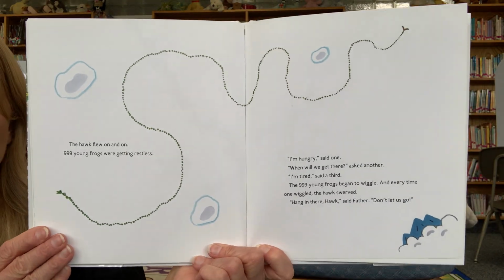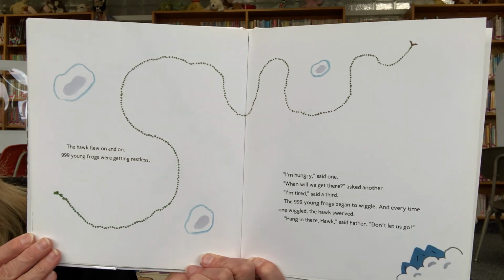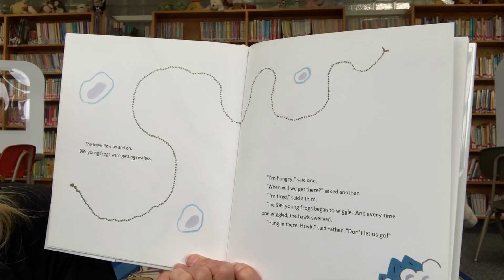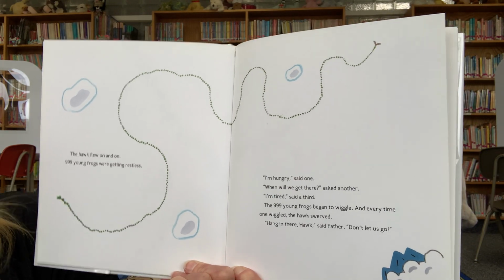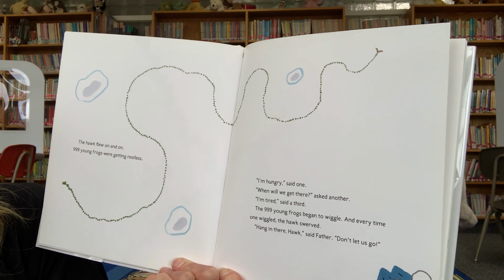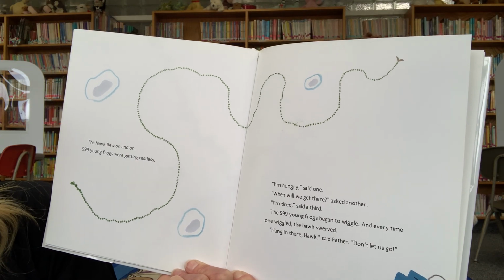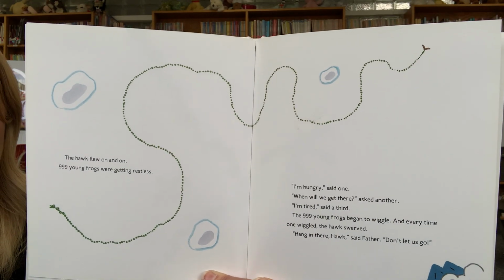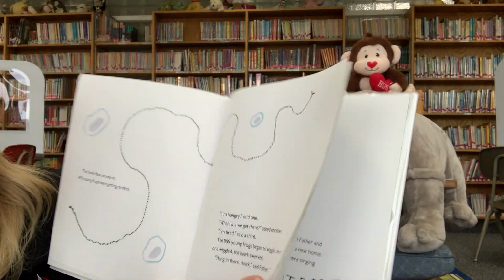The hawk flew on and on. 999 young frogs were getting restless. I'm hungry, said one. When will we get there? Asked another. I'm tired, said a third. The 999 young frogs began to wiggle. And every time one wiggled, the hawk swerved. Hang in there, hawk, said the father. Don't let us go. Oh my goodness, it is such a squiggly, snaking line of frogs.